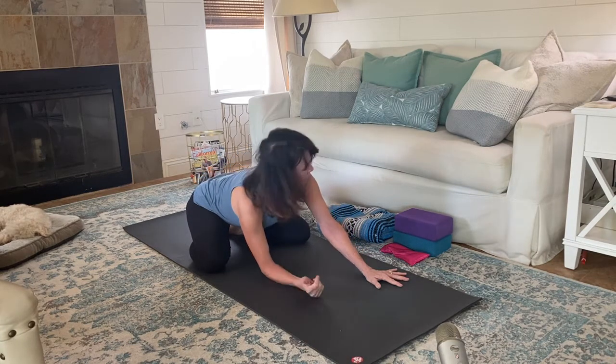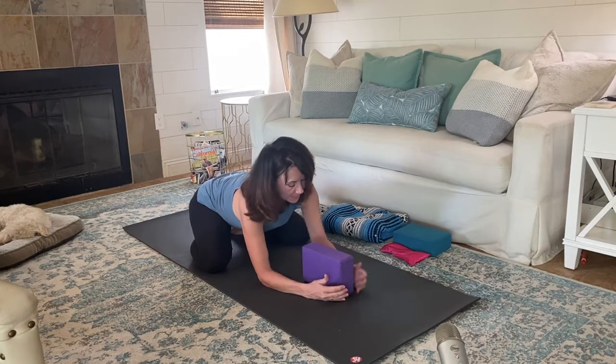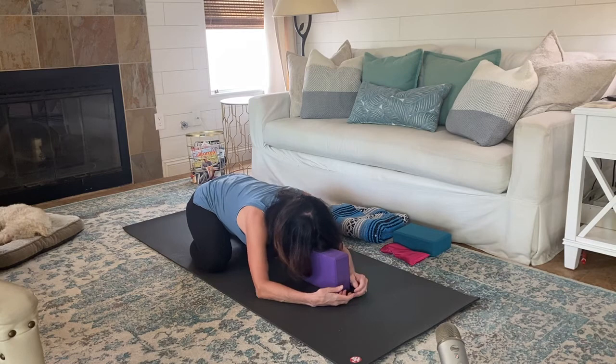When you get to that 3rd trimester, child's pose is not quite as easy as it was. So take a block and rest your forehead on the block so that your arms and shoulders can relax. Your back can relax. And you can sit back onto your heels. Take a deep, deep breath here. And exhale. One more. Audible sigh.